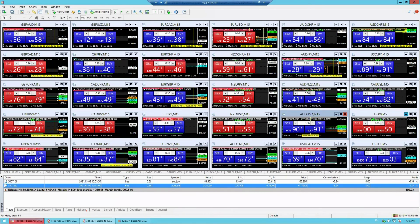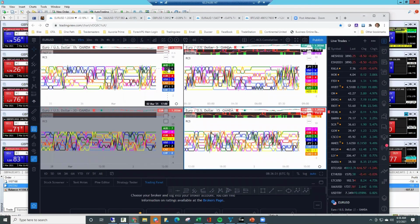Take a look at this heat map and see what I'm talking about with the strength. The Aussie strong. It is giving it up a little bit. It just got on the 5-minute chart. I would consider this to be a pullback. As long as these are still relatively strong, I would view these as just pullback retracements.